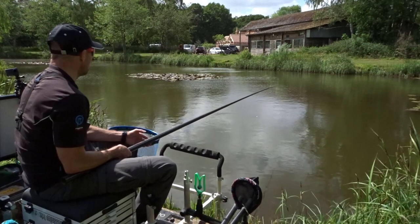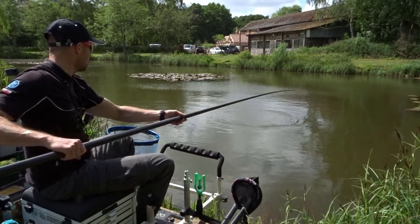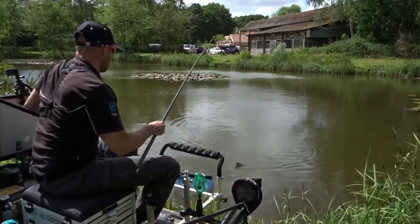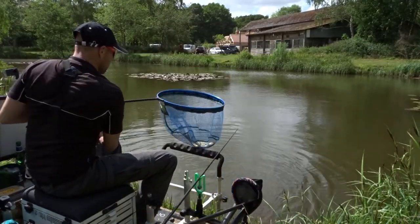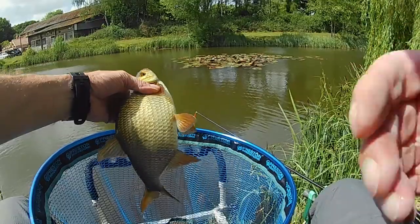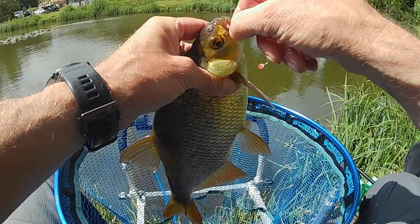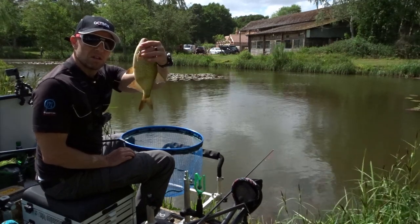Yeah, it's going somewhere, this one. It's a roach, it's a cracker. Oh, it is. Absolute dog roach. Or is it a hybrid? I think it might be a hybrid, actually. Yeah, it is. It could be a true bream, that one, actually. Beautiful colours on them. I had one earlier today and it looked like a cross between a rudd and a bream. A rudd-bream hybrid. Well, not the biggest fish in the world, but certainly pretty.